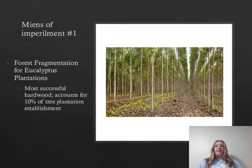So moving on to the means of imperilment, the first one I want to address is forest fragmentation because of eucalyptus plantations. Now, for those of you that don't know, in Kenya, eucalyptus is a very successful tree species that they grow and harvest for economic purposes, and that is because it's a very successful hardwood. The tree itself and the species itself accounts for 10% of tree plantation establishments. So it might not seem like a lot, but for one single species to account for 10% of the plantation establishment, out of all tree species and all plantations that are in Kenya, that is a large amount.